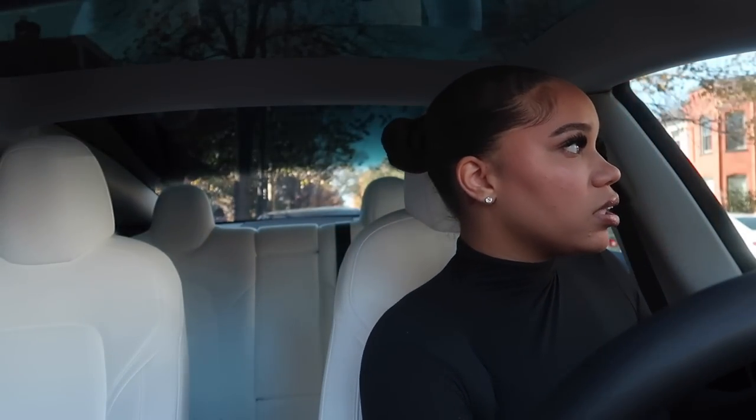I didn't wear my outfit to my lash appointment because that just would have been too much. But this is the skirt that I'm wearing. It's like a cargo skirt. It's from the Tropic Babe collection.